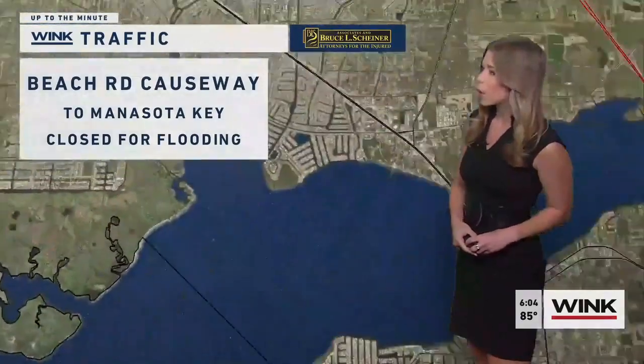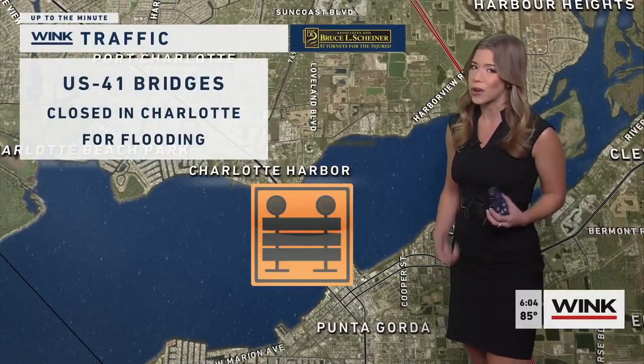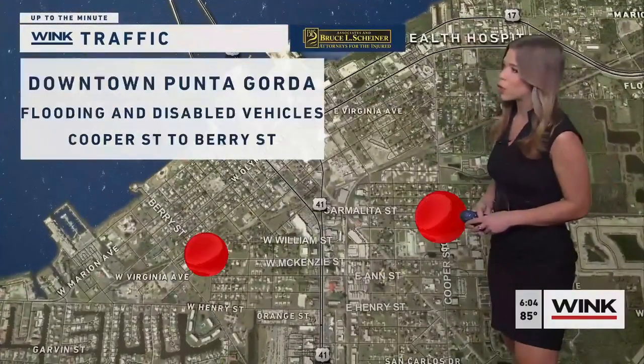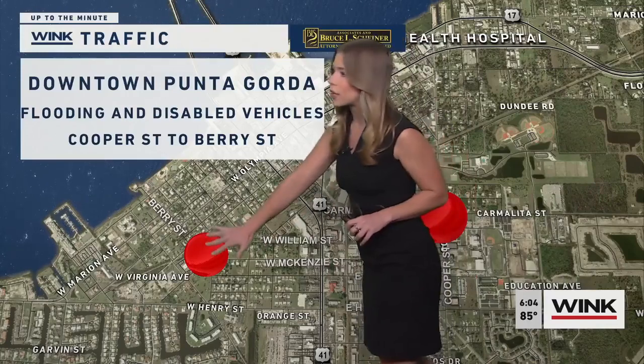You're not going to be using that right now because of all of that heavy flooding that you just saw there. The other road that is closed this morning up in Charlotte County are the US 41 bridges. They are closed for flooding, so don't even try to go on them. You're going to be seeing the same thing that you were just seeing on Beach Road. A lot of water on the roadways. It is simply unsafe. Let's look at downtown Punta Gorda, another spot that we are hearing reports from Charlotte County of flooding and disabled vehicles.